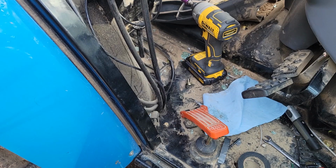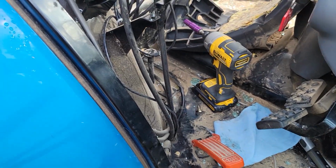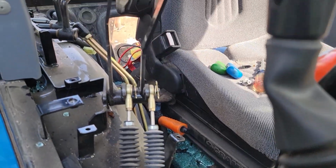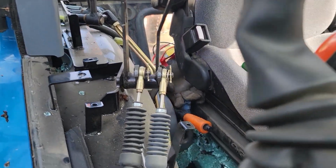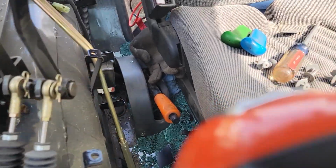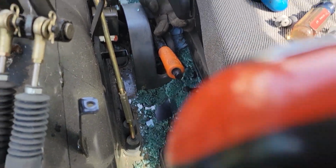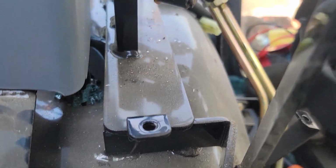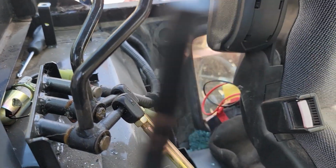The next day. So it's the next day. And it's not a very good day to be filming. It's really windy out here, so hopefully this doesn't interfere too much. So as you can see, I've taken out this console on this side, and all the glass down here I need to clean out. As you can see, there's glass like everywhere in here.